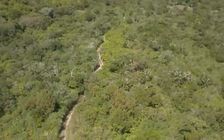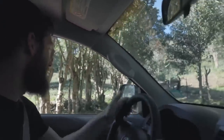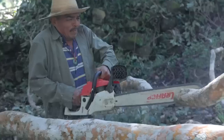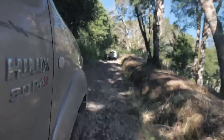All right, so what's happening, Joel? There's a tree down in the road, so we might not be able to get to the coffee farm. We're trying to find someone with a chainsaw so we can get there. Man, you would never know the things that people do to get coffee day in and day out. Five minutes later, we're back on the trail.